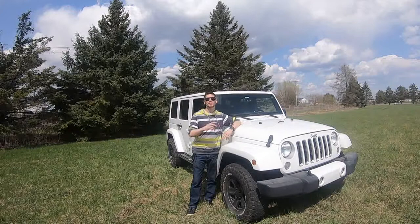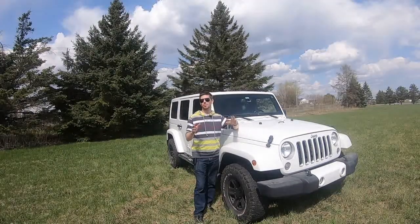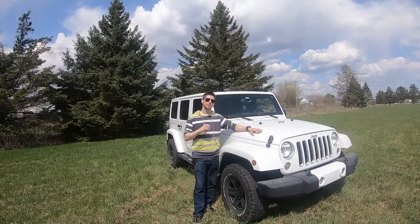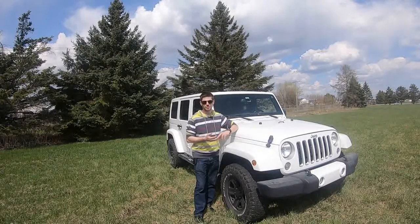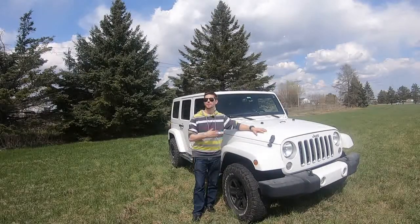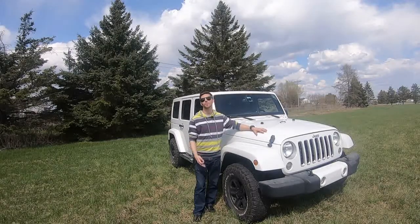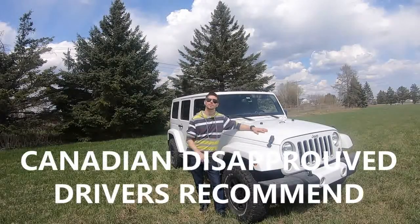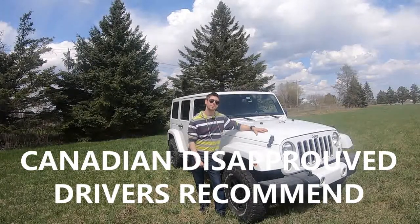To conclude, the Jeep Wrangler is more toyish than practical. The off-road capability of the Jeep Wrangler is amazing, but the reliability of the Jeep Wrangler is a Jeep thing. The fit and finish inside of the Jeep is horrible. The practicality of the Wrangler is not that great, and the comfort is from another world. With all its defaults, it procures a unique experience. But that's why it's a Canadian disapproved, but it's the first vehicle that is driver recommended.